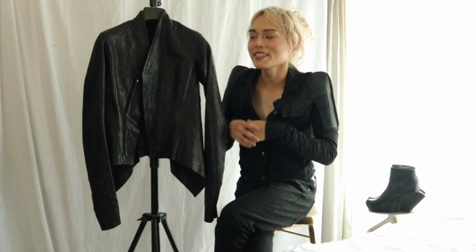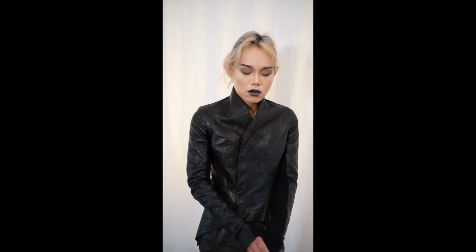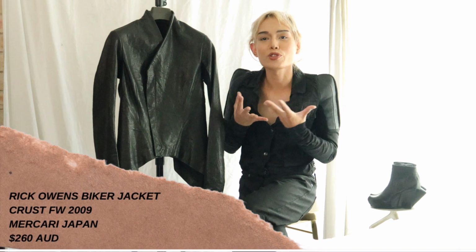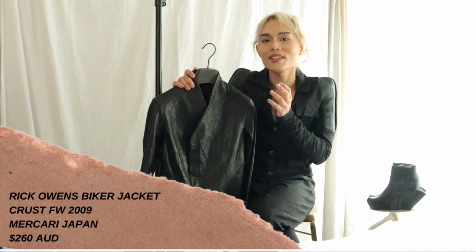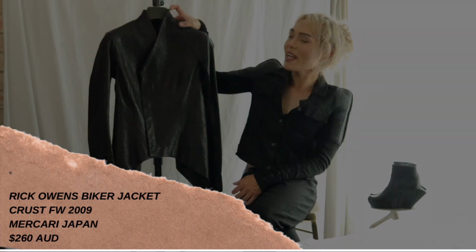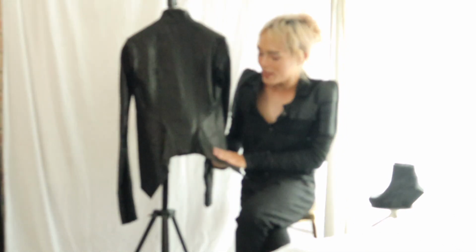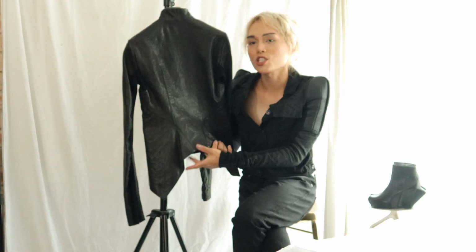So my next piece is this amazing leather jacket from the mainline Rick Owens. It is almost like a minimal and brutalist version of a biker jacket. The winning detail of this specific jacket is the beautiful structure. I'm in the stage of collecting Rick Owens jackets, and I'm happy to have this in my collection. And as you can see, the pattern is insane. It has this peplum-like detail, almost like a wing, almost like an appendage.